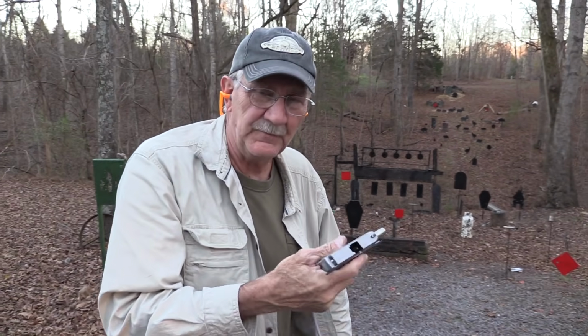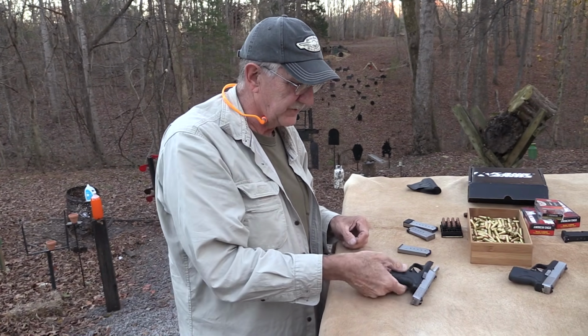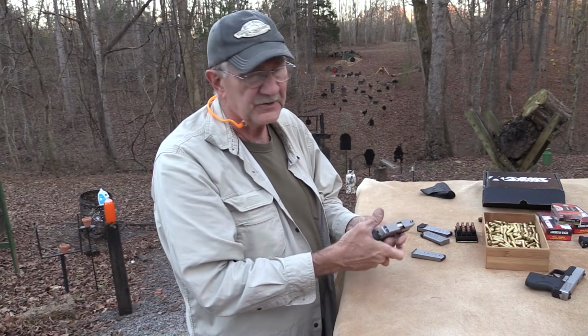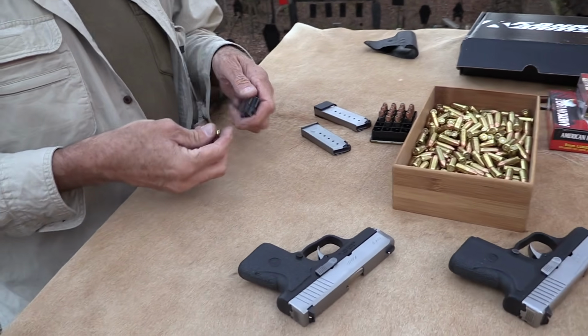So, accuracy wise, of course, as you all know, we've got a video called Accuracy. Accuracy is just you and the trigger more so than the firearm. So they will hit anything that needs to be hit. They're very accurate, well made. Let's load a couple mags here.